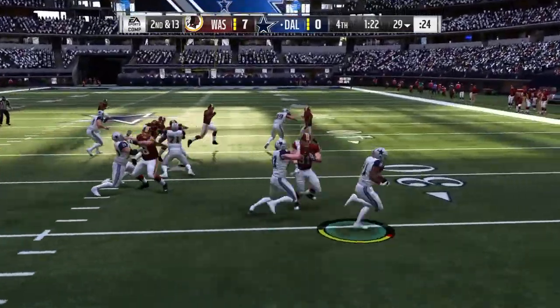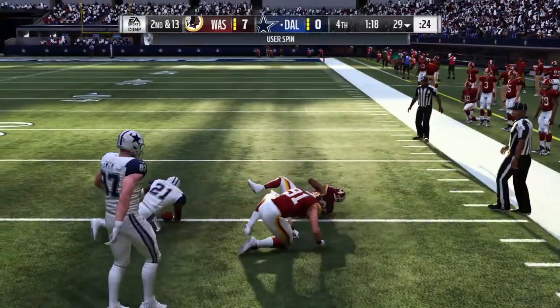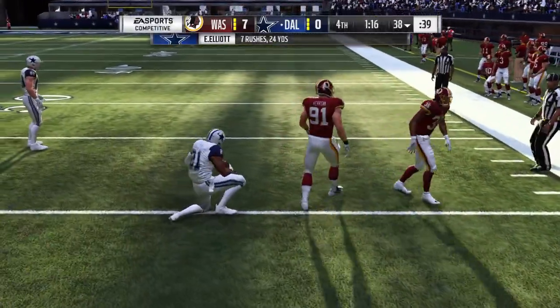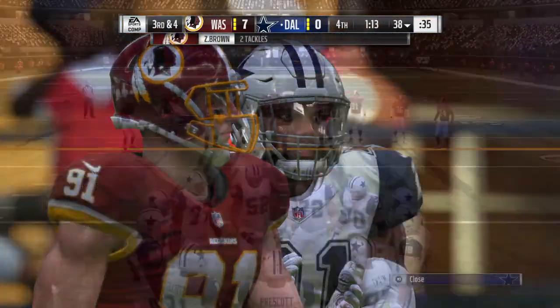On 2nd down, Elliott spins away, and he'll work this one up to about the 38. 9 good yards there on the run, and now 3rd down.